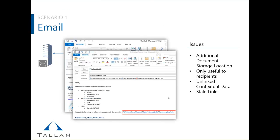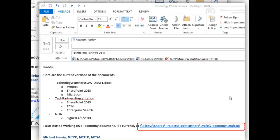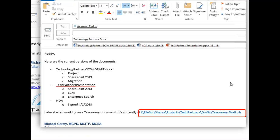Let me show you another example of an email that's problematic. Here I have a bunch of documents that I've attached to my email, and I have some data associated with it that I've described in my email. So I have things like, these are the 3 documents I've attached, and these relate to project SharePoint 2013 migration, for instance. Tech Partners presentation relates to ECM and enterprise search, for instance, and all this stuff is in the email, but is not in any of these documents. They might be in the content of the documents, but they're not really things that you can use to search these documents in your file shares.